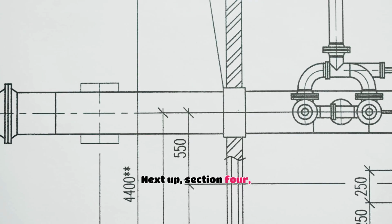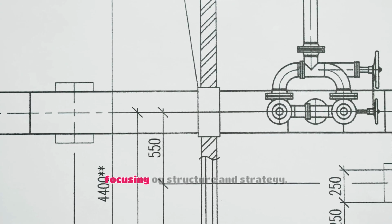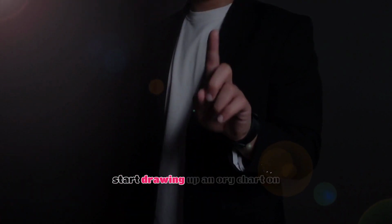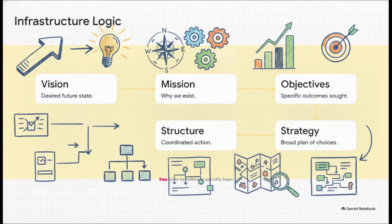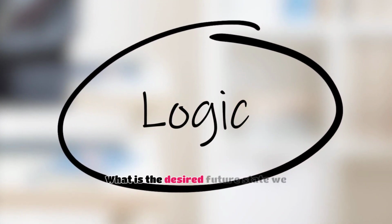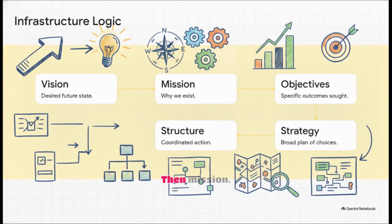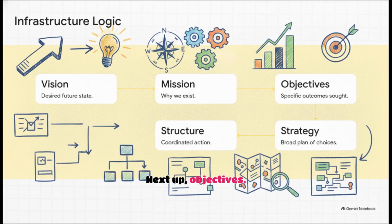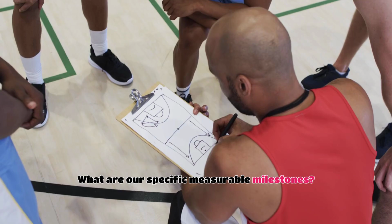Next up, Section 4, Designing the Blueprint, focusing on structure and strategy. You can't just jump straight in and start drawing up an org chart on day one. You have to follow a specific logic chain. Step 1 is vision. What is the desired future state we want to reach? Then mission. Why do we even exist right now? Next up, objectives. What are our specific, measurable milestones?